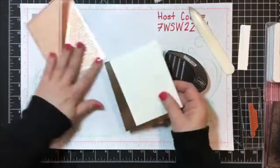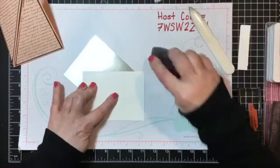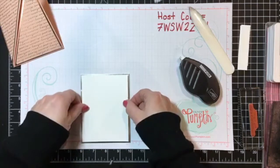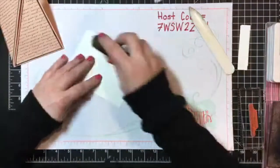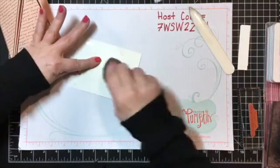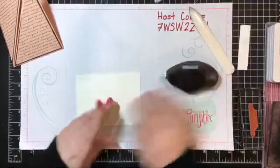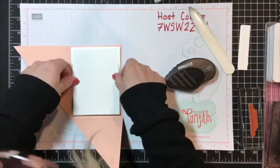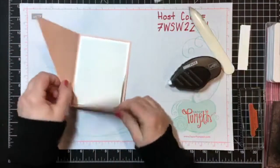I did cut pieces for the inside. I'm using some metallic foil, 5 1/4 by 4 inches. And then I cut a piece of Whisper White, 5 inches by 3 3/4 inches. My adhesive does not want to stick so well to the back of this foil sheet. Okay, so that's what we have.